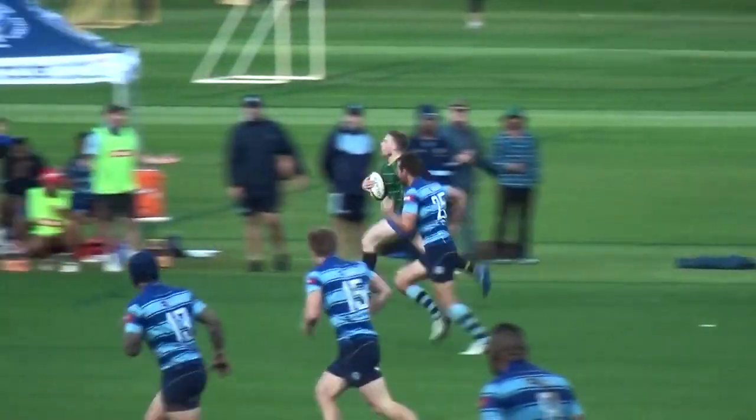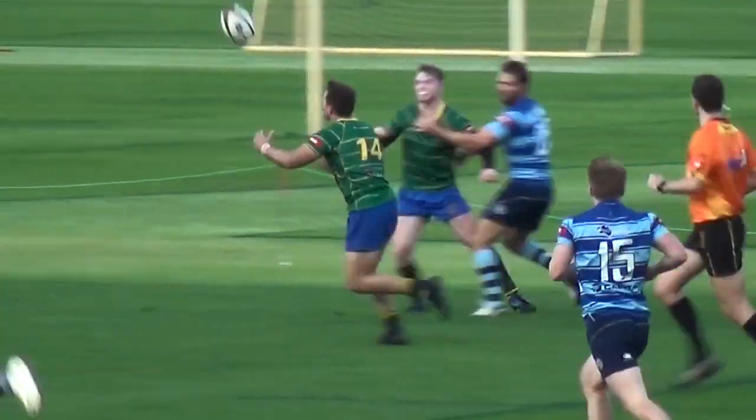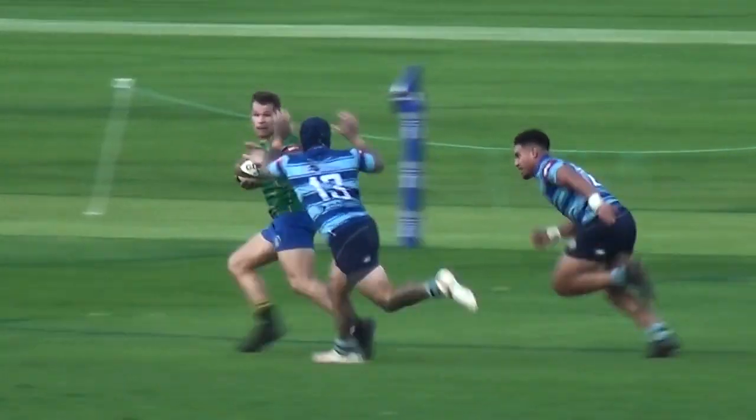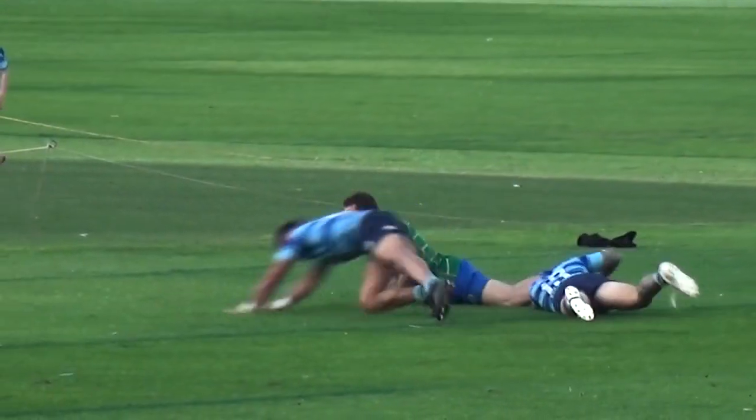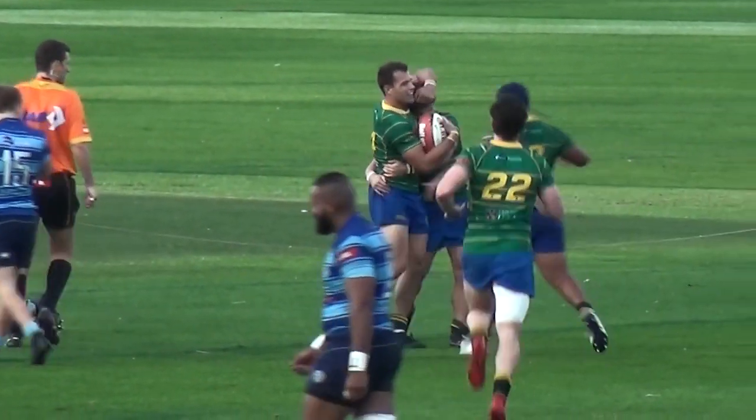There's the intercept from O'Sullivan. He read it like a book. He's got nothing left in the tank, though. He can't go all the way. Gets it over to Anderson. Anderson shrugs one tackle, shrugs the second. Try time, UWA. It's Anderson over the line.